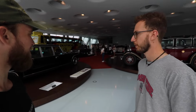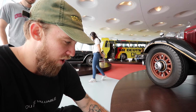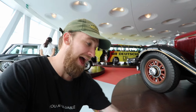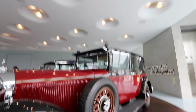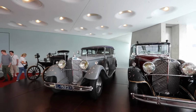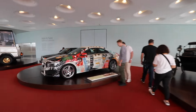Any other famous person's car that we should check out? Yo, the Japanese Emperor Hirohito received this Pullman right here in 1935. So the actual Japanese Emperor had this one. Okay, that's interesting. With Yokohama tires. Of course, bro. We got the Japanese tires on the German car. Let's go. And this one was Kaiser Wilhelm's.